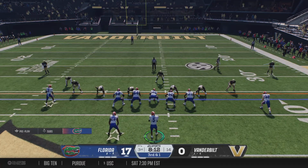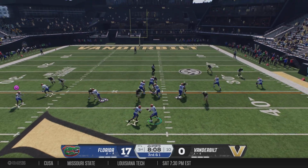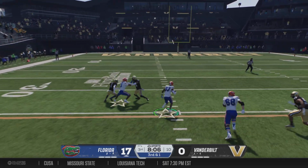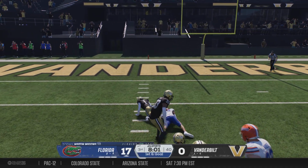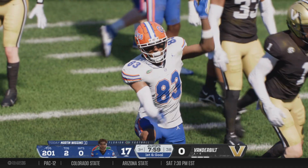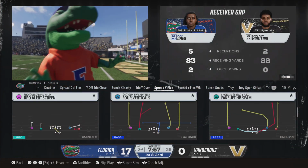The Gators come to the line on 3rd and short, trying to keep the drive alive. A quick completion to the left, looking for the first down. Oh, he's got some space. He's there to make the stop, but not before he sets up this offense. 1st and goal from the 7.